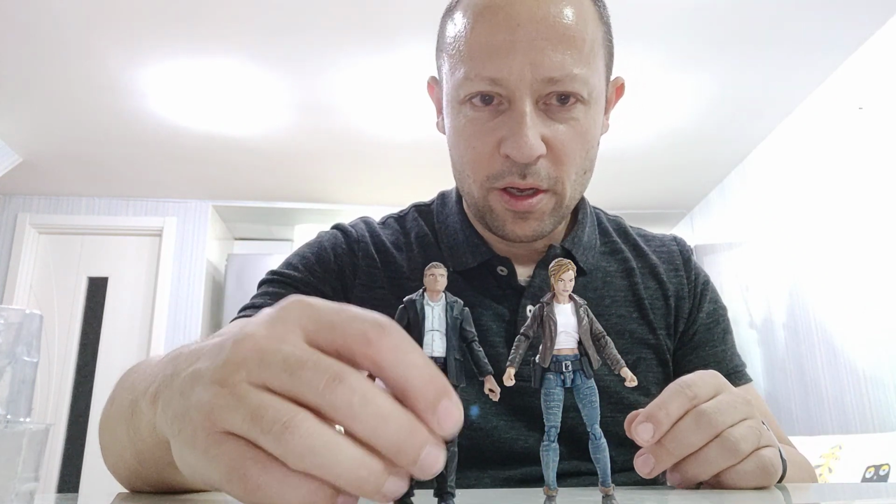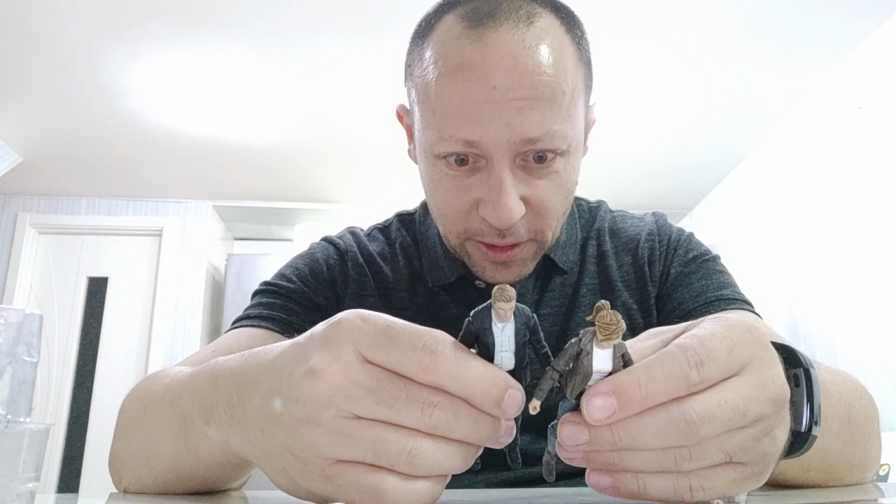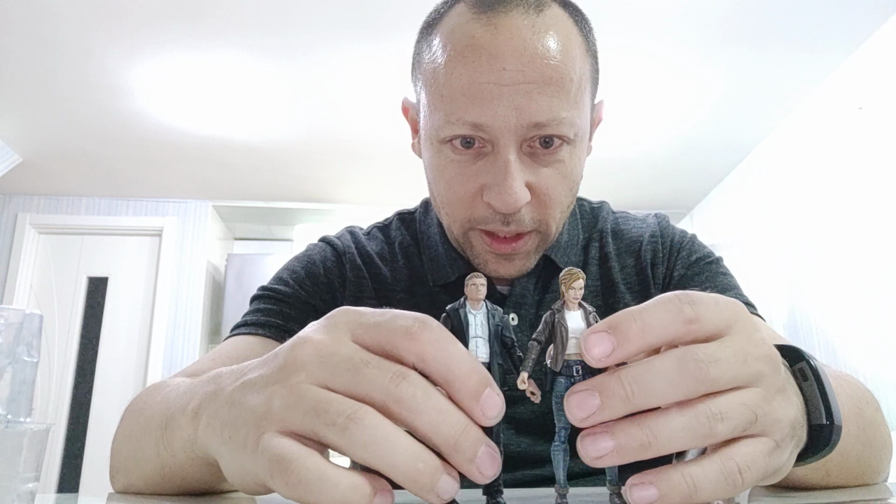Okay, so there she is. How does she compare to other 1/18 figures? Well, let's look at Bane, the other one I looked at. She is in fact a touch taller than him.